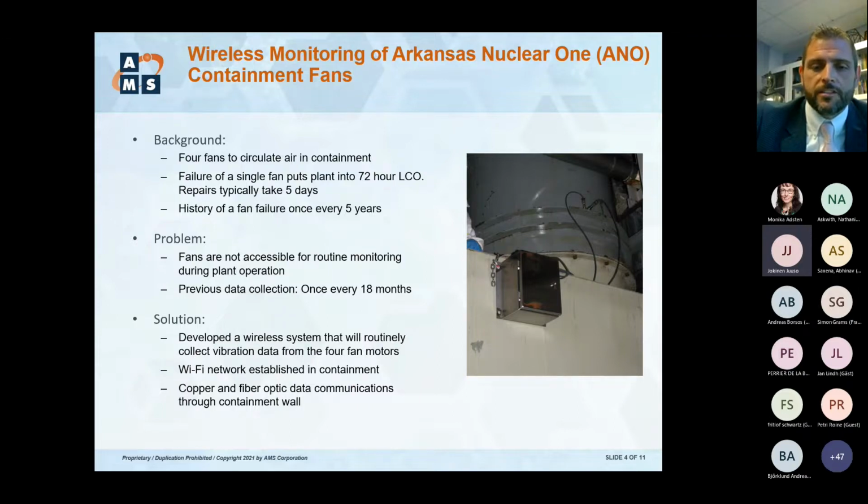Like I said, the system's out there and hasn't really had any issues. So you can deploy these types of technologies without a huge effort to radiation harden them. Very little effort was put into radiation hardening these systems. It's all commercial off-the-shelf equipment that was used to make this all possible.